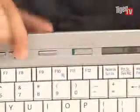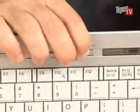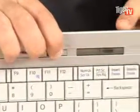Let's go ahead and, oh no, there it goes. Let's come back to me, Sony. And we're back. And right here we have the power on and off of the keyboard so you don't burn up the battery, because this is wireless again.